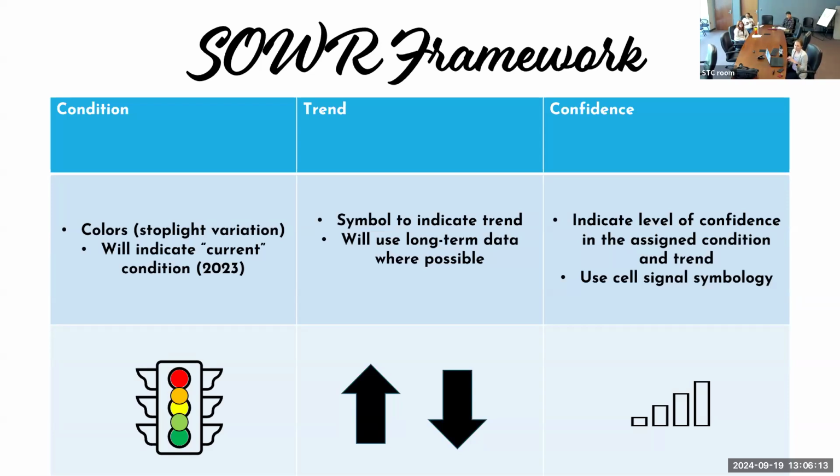We also talked about the symbol that we want to use to show the trend and settled on the arrows versus a plus or minus sign. And then we have confidence. We really wanted something to indicate how confident we are in the assignment of the condition, the stoplight color, and that trend. This allows us to still assign these things for some of our metrics that don't have a ton of data, and we can bump that cell signal down to the lowest bar to show that we're not that confident because maybe we don't have as much data. So those are the big pieces of the framework.